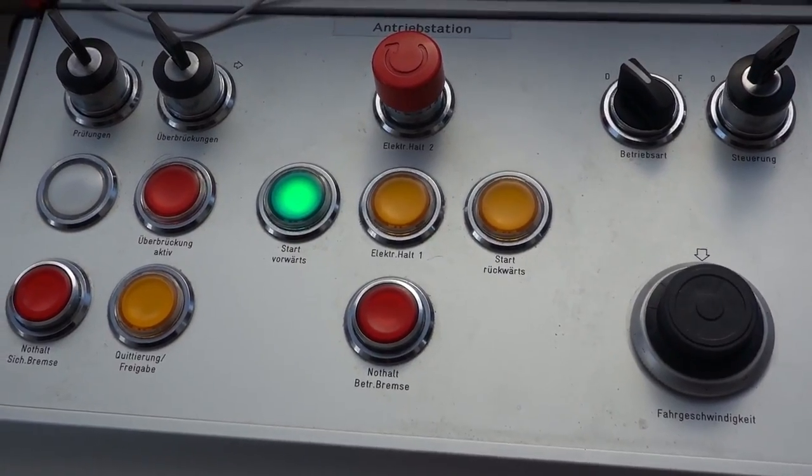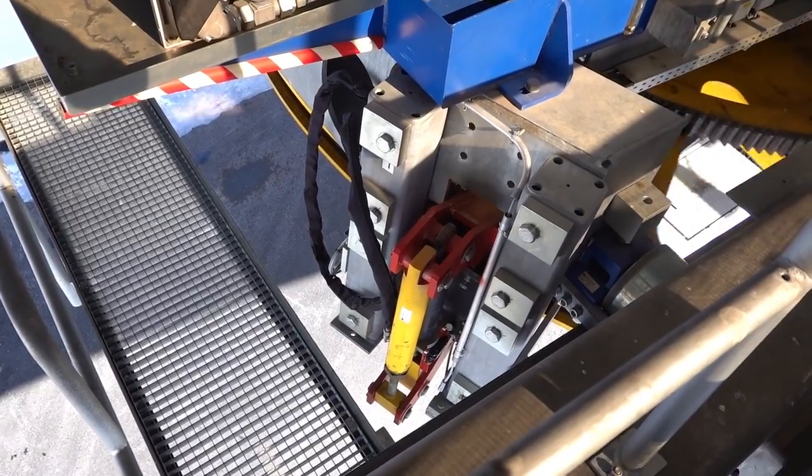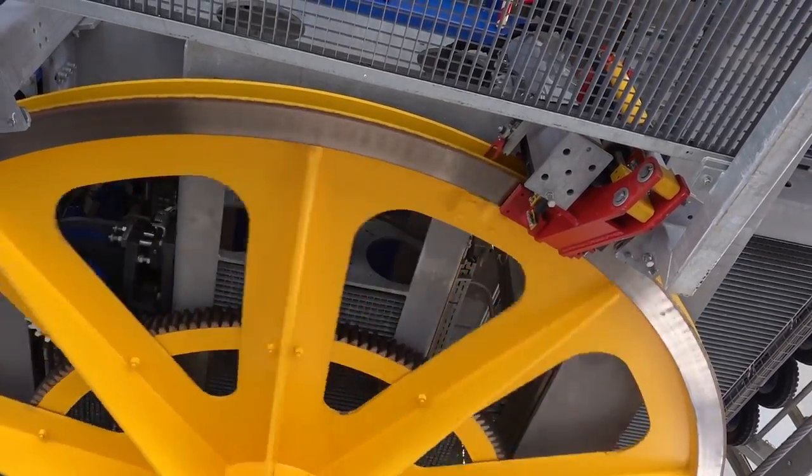The service brake is just one out of four braking modes. Two of them are electrical and the fourth one is a safety brake connected directly to the large wheel.